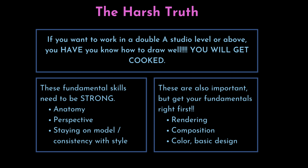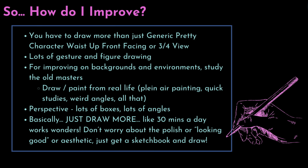So we listed out some of the biggest pitfalls for artists right now. It's anatomy and perspective, and I personally also really struggle with that. In order to improve, we've listed out a training regimen. For number one, I did this up until middle of college, but you have to draw more than just a generic pretty character, like waist up or bust up, front facing or three-quarter view. You have to do more angles, full bodies, all sorts of poses. You switch it up a little bit.